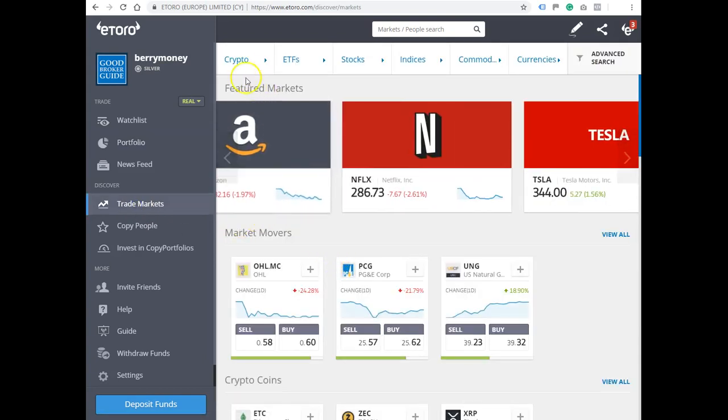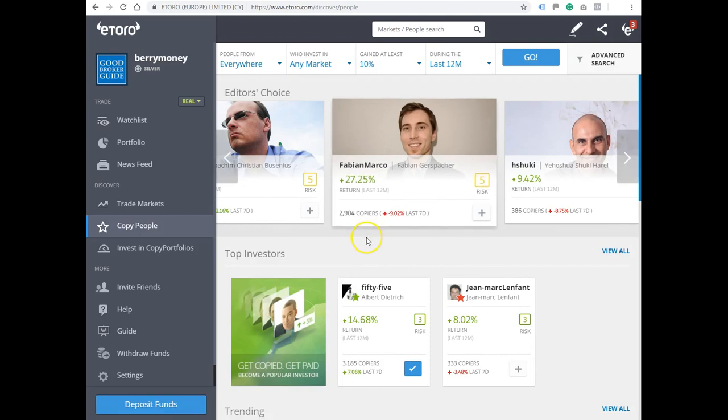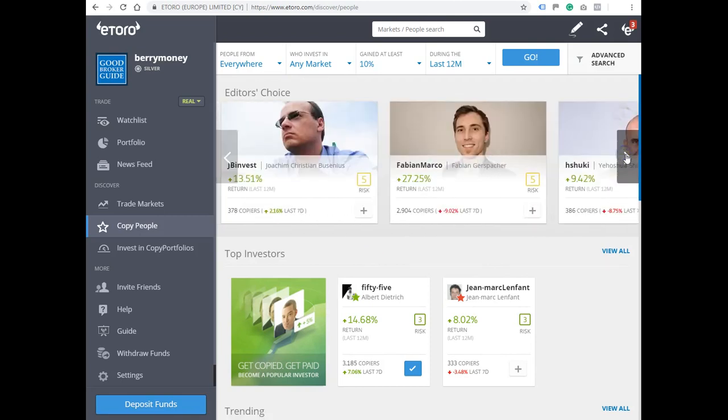So these are the markets you can trade. You've obviously got crypto, ETFs, stocks, indices, commodities, currencies. A feature unique to social trading is following other traders. So if you think someone's going to do well, you can follow their trades.